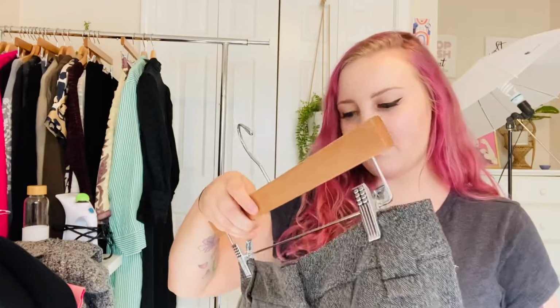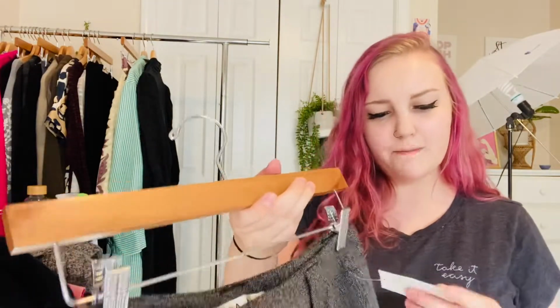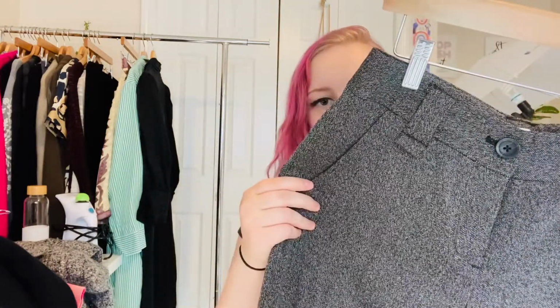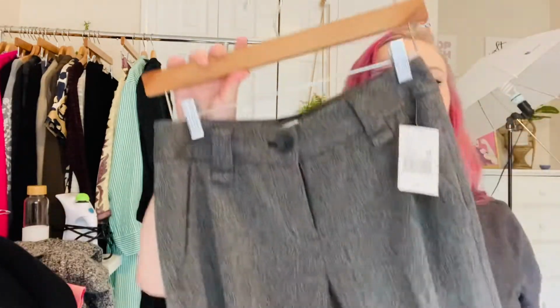Next is the brand Cabi. I don't sell Cabi a whole ton, but this was new with tags and they're really nice. I think it's kind of a herringbone print. They're just gray dress pants. Since they were new with tags, I definitely picked them up for just a couple bucks. So I'm excited to see how those do.